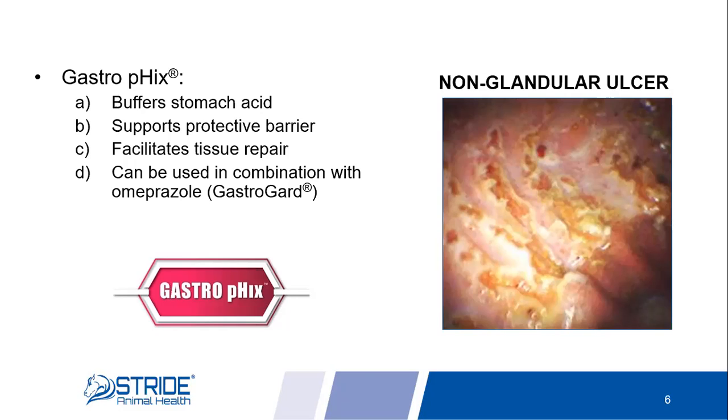But we're also going to supply some ingredients that are going to support a protective barrier. There is a mucus barrier that essentially covers the lining of the stomach, which protects it from the acid in the stomach. And when that protective mucus barrier decreases or disappears altogether, your horse is more susceptible to ulceration. So we have some ingredients in Gastrofix that are actually going to support the production and the maintenance of that mucus barrier. We're also going to facilitate tissue repair. So when we do get ulcers, as we see in this picture here, we've got some nutrients, some ingredients that are going to help those ulcers heal that much quicker.